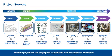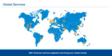Let's take a minute and look at Emerson services. Emerson offers 3 types of engineering studies: comprehensive studies, front-end engineering design studies, and detailed engineering studies. All studies are based on the industry's broadest and deepest range of expertise and are covered by available performance guarantees. These are designed to give manufacturers confidence that they're designed to meet accuracy, capacity, homogeneity, and contamination goals.